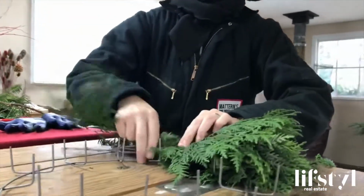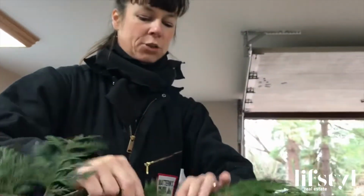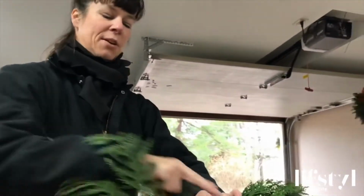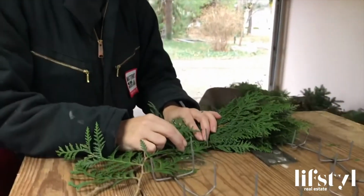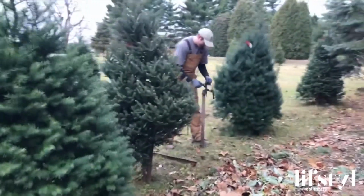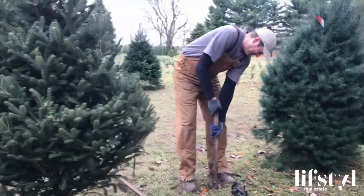And so as you go, you work your way around. So you make sure you land it in the waist right there. And then you have the feet come down here, and you just keep building your way around until you have a beautiful wreath.